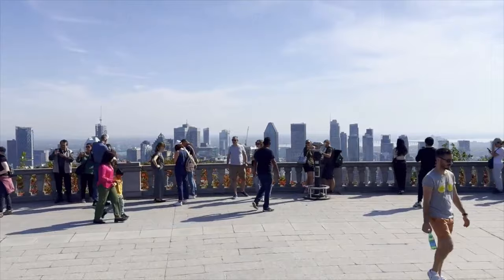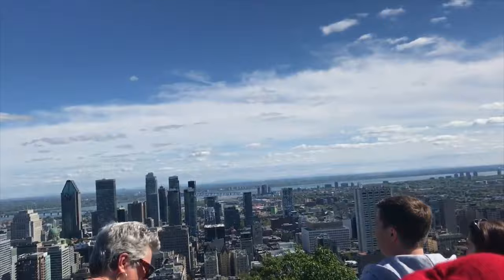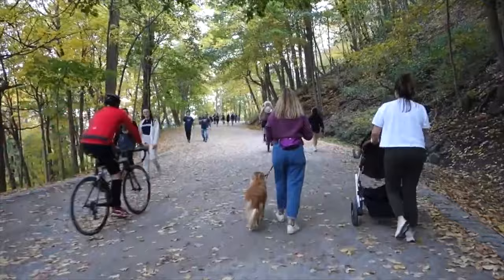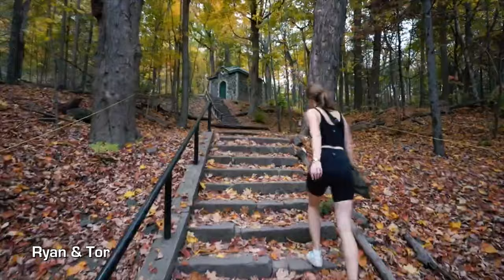Literally every single person that I've talked to is like, you have to go there, so we're going. Day two in Montreal. We're about to walk up Mount Royal, check out this lookout spot. Yeah, not easy. We have to walk all the way up. Can you even see how massive this hill is?